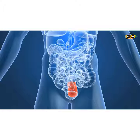The rectum is an 8-inch chamber that connects the colon to the anus. The rectum receives stool from the colon, sends signals to the brain if there is stool to be evacuated, and holds stool until evacuation can happen.